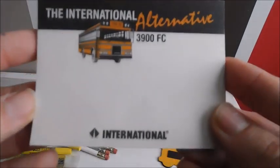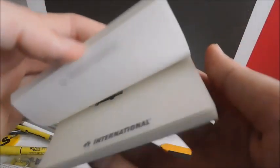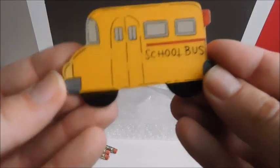This is cool. International Alternative with a Wayne Lifestar on it. What does that say? 3900 FC forward control. International. So this is cool. It's a post-it notes. And then we've got this little magnet.